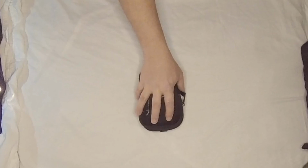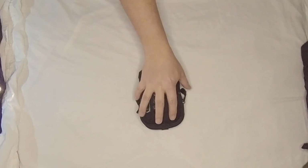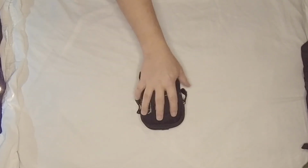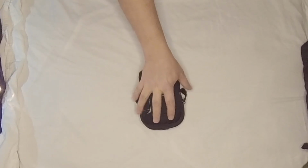This is what I call a supplemental bag, but this is my power bag. Okay, this basically has power banks and that kind of thing in it to make sure that my flashlight and my phone have power at all times. No matter what, I want to be able to get power to those. So that's what that is there.